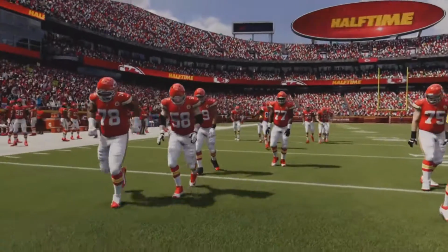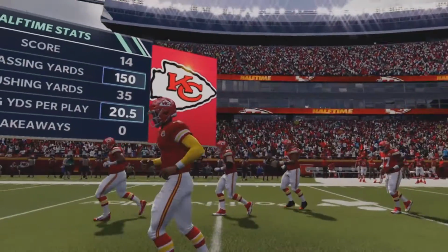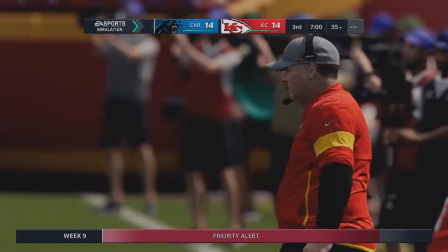Yeah, 2 first downs. And how about that second one? What a nice run on that particular play. I'm telling you, they're going to start to think that this game is easy if they continue to rip off yardage like this. There you have it.